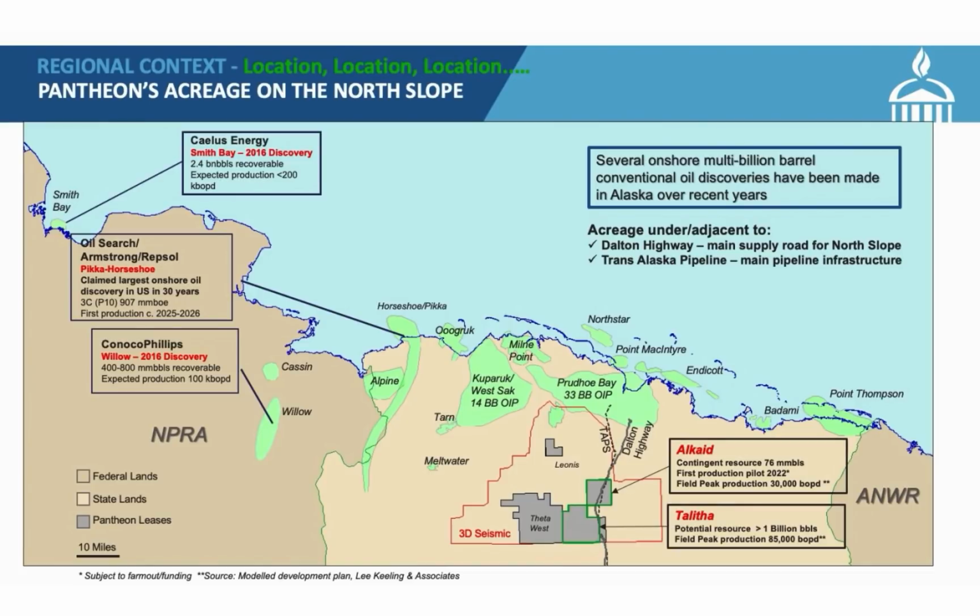Another question here: assuming we had an optimal work program over this coming winter season, we've talked about Alkane, we've talked about going back and testing the Toletha well, which was already drilled last year, as we know, and of course the giant Theta West well. First question over to you, Bob.